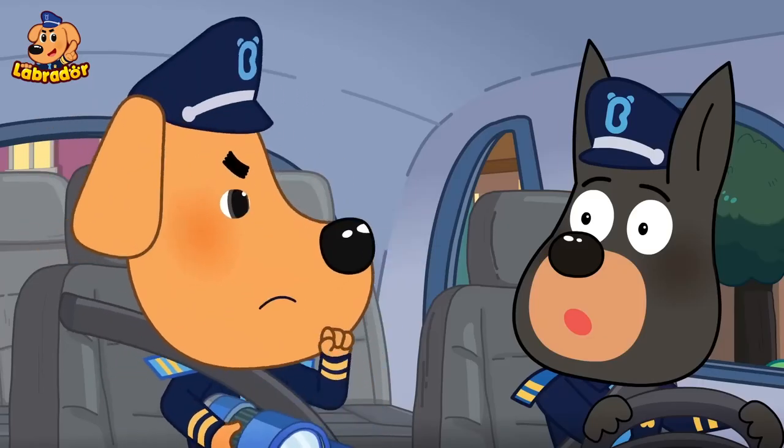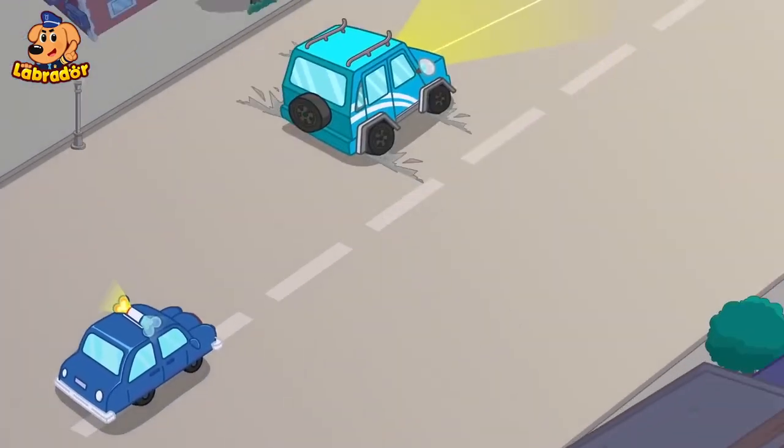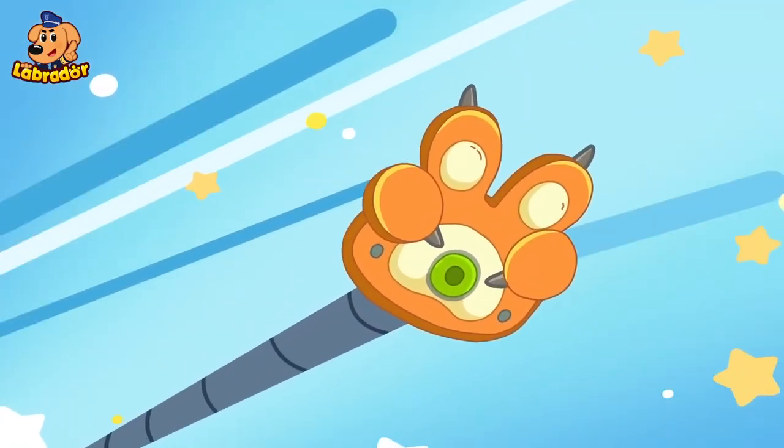Oh no, it's the elephant family. Let's go help them. It's Sheriff Labrador. Please, help us. Logging claw. Cut.